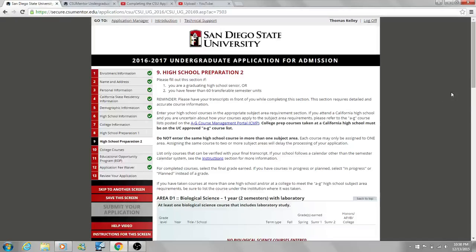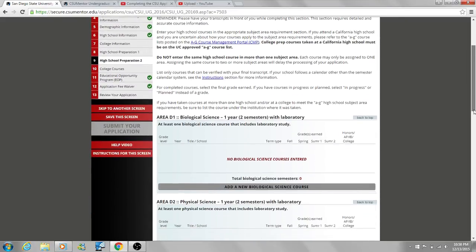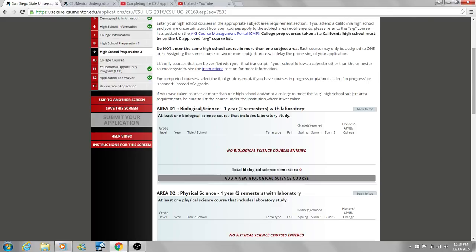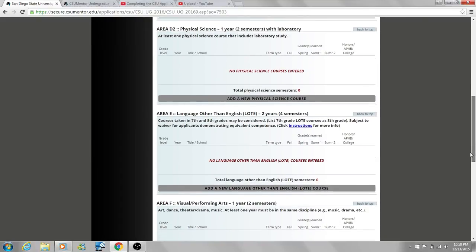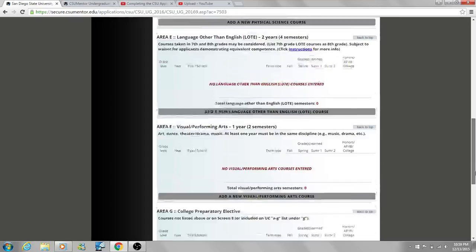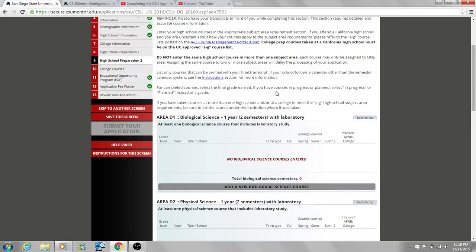Now the high school preparation 2 is basically the same thing, but it's asking you for different categories, such as biological science, physical science, and language. These are all the courses that you need. You're going to need units from all these different courses from A through G with a C or better to apply to these California state schools.